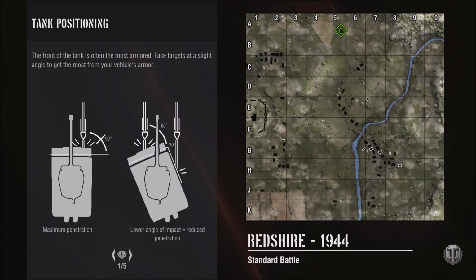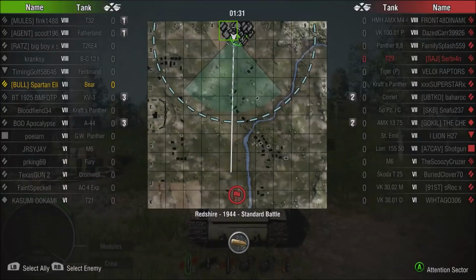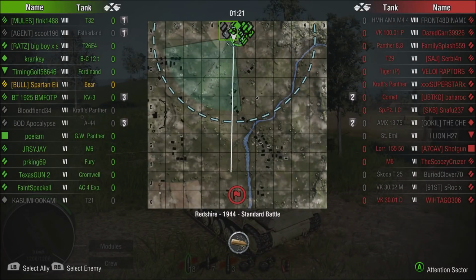And this is going to be my honest first look at this tank. So, the Bear KV-122. What are the goods? What are the bads? Will I buy the tank? These are the questions that everybody's asking, and the ones that I think I'm going to be able to answer. So, let's go right off the bat.